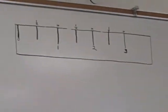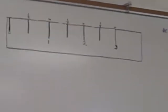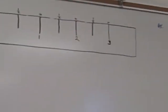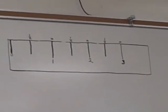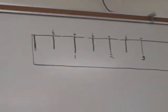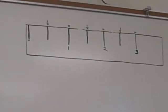Now, in our notes, I've just gone out to 3. It works all the way out. I feel kind of dumb having to tell you all that, but some students don't realize, well, you just stopped at 3. Common sense says if it goes past 3, there's more of them out there. The halvesies.